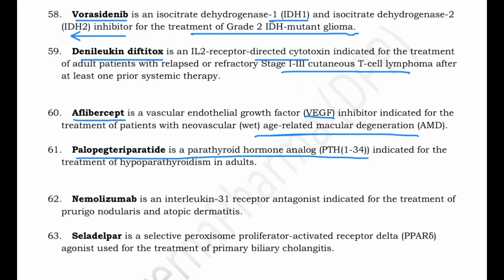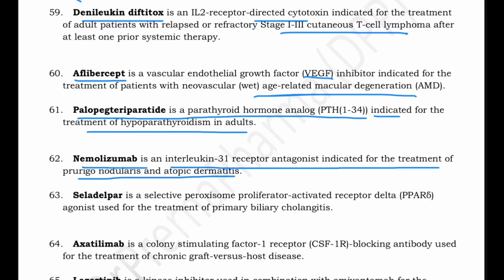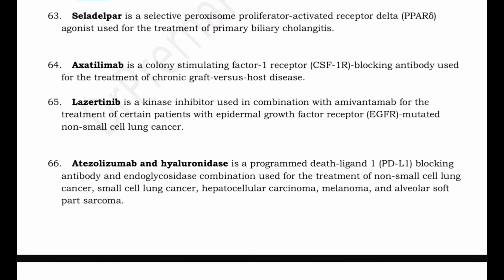Palopegteriparatide, it is an analog of the teriparatide drug indicated for treatment of hypoparathyroidism. Then nemolizumab is an interleukin 31 receptor antagonist for treatment of prurigo nodularis and atopic dermatitis. Seladelpar is a selective PPAR delta agonist for treatment of biliary cholangitis.